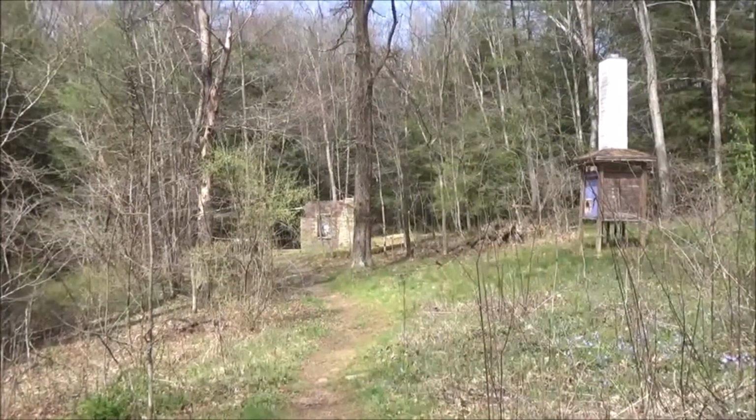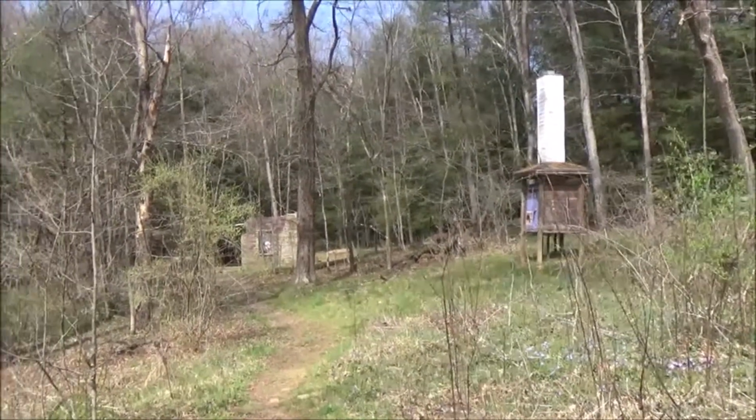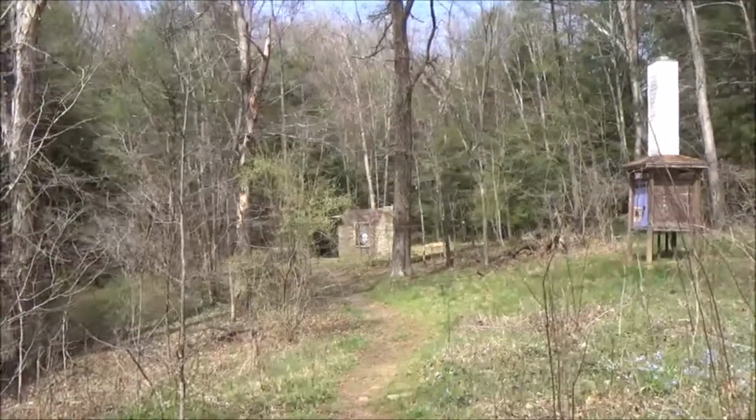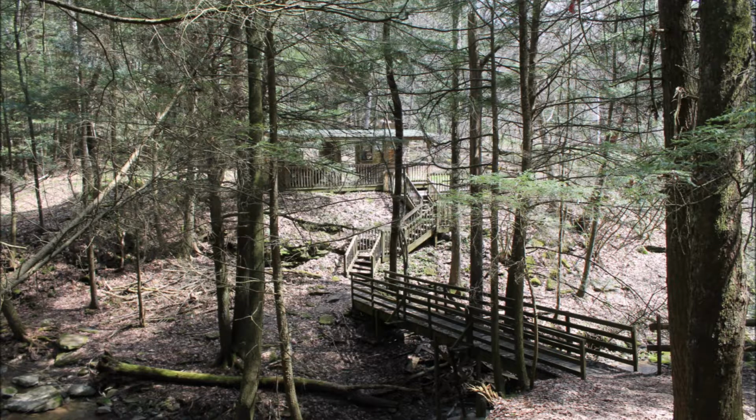Here we are, back at the cabin. As you can see, there's another nesting tower. We're back where we started. All in all, it was a beautiful morning for a hike.